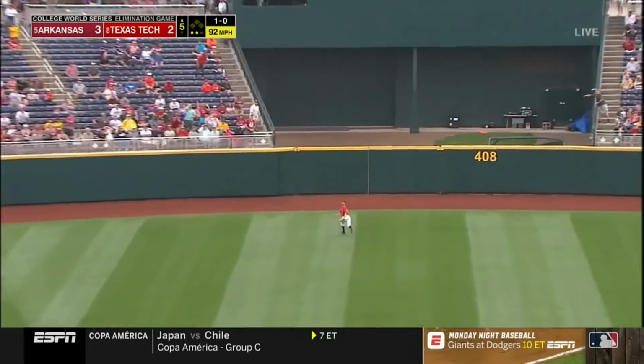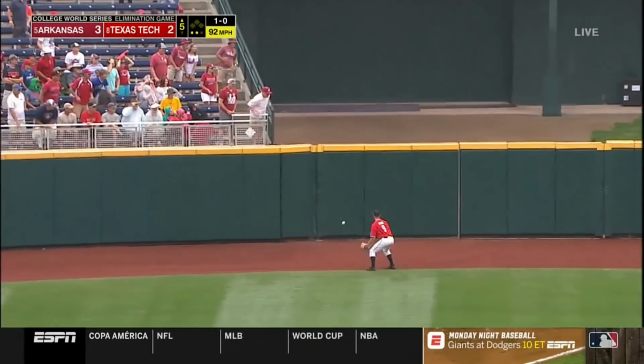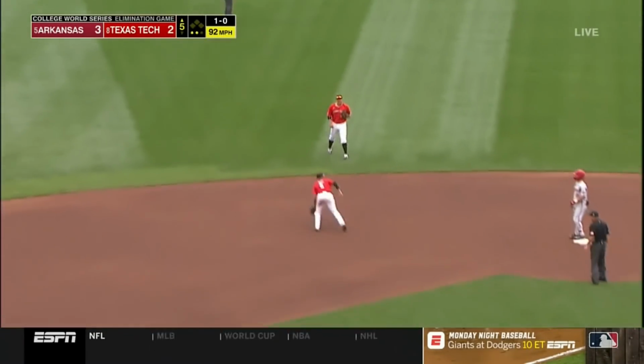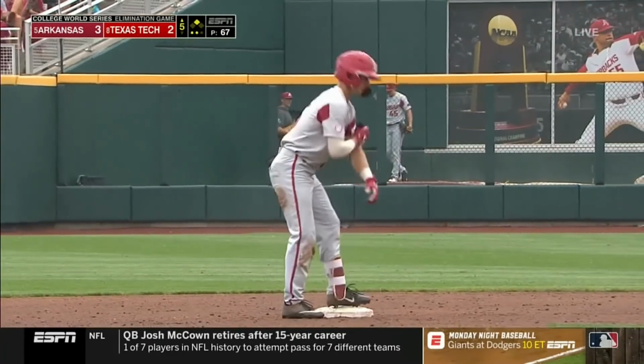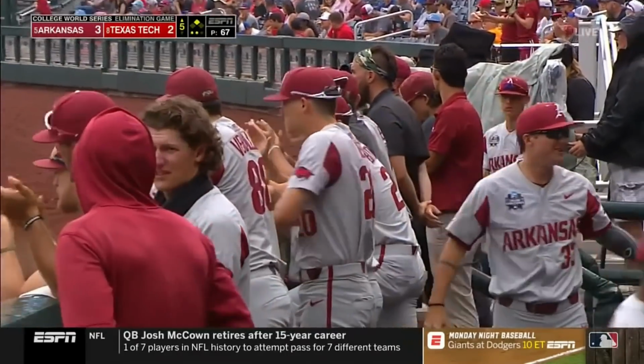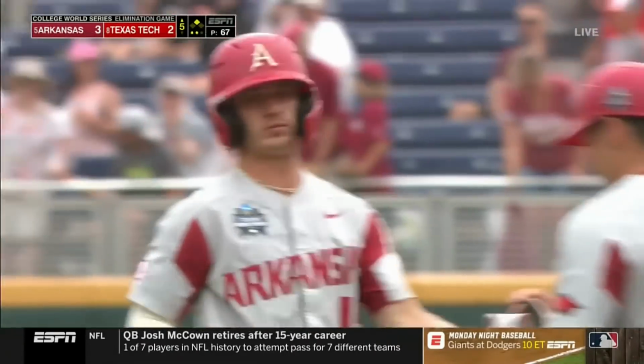Well hit to center field. Noisy racing back. That one's off the top of the fence. Martin into second. This dude having a day. It's 408 to straightaway center field with the wind blowing in, and he was 3 feet away from a home run.